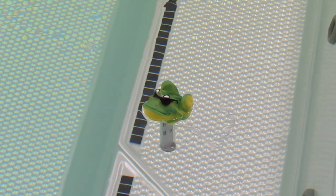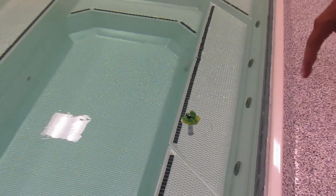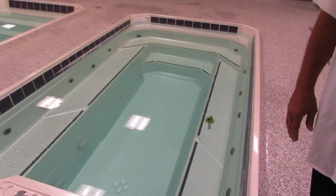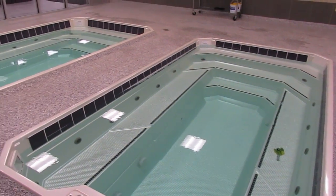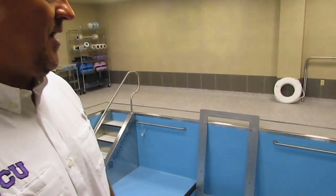We've got three different water type apparatuses here. Can you tell me a little bit what's going on behind us? Sure. This is our hydrotherapy room, probably the area I'm most excited about now that we've moved in. What we see behind us, and right now we're doing a little pre-camp maintenance on the pools to make sure we're ready to go by Monday morning.